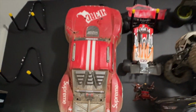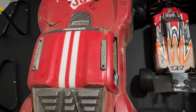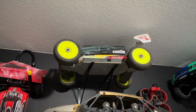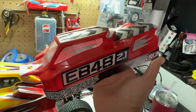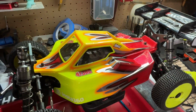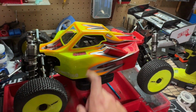Some of my bodies, I pretty much just use painter's tape, and my talents kind of end at straight lines and ombre fades. There's my EB48 2.1 up there. This was a body that I painted myself, and as you can see, it kind of looks like a 6-year-old did it versus what this thing looks like. But as Bradley's motto says, if you can't drive fast, at least look fast. So that's why I got some of his bodies.